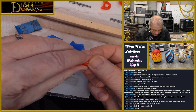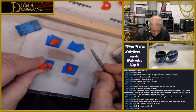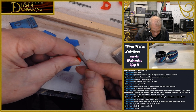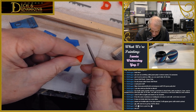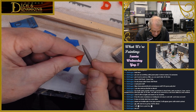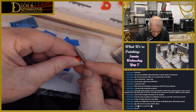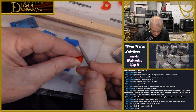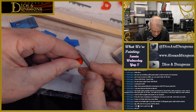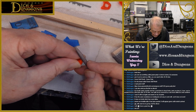Same thing on this side: file it down until it's nearly gone, and then use the 800 grit and then polish it. And then I'm going to cement them so that if I need to do any cleanup, I can do the cleanup yet in this stream.